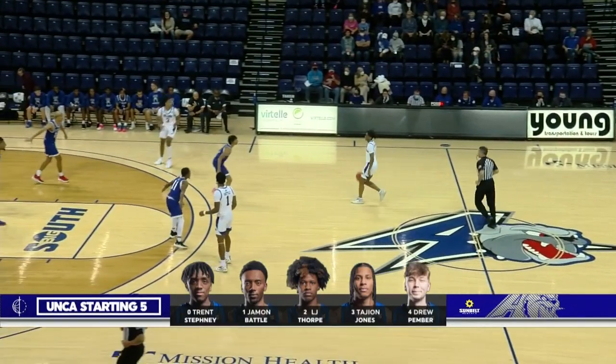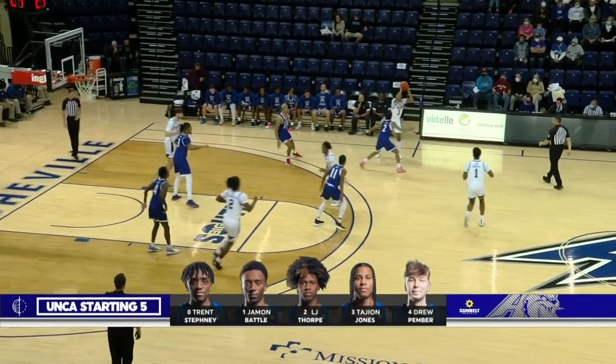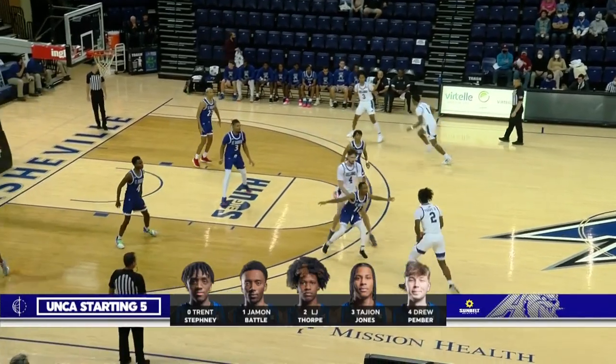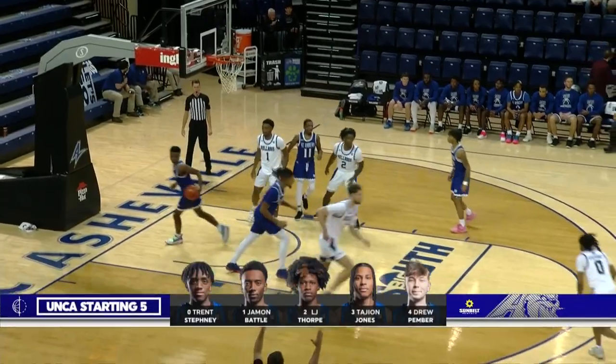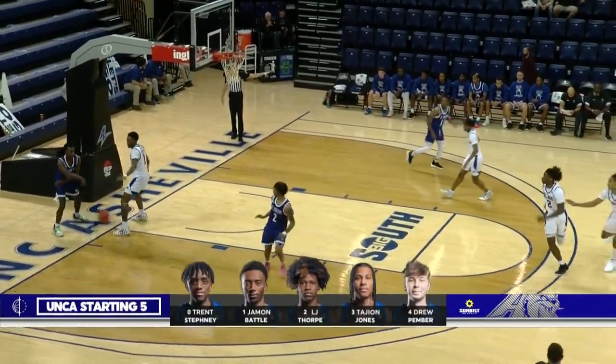Number 23 for the Knights. We're underway. There you see the starting lineup. The Tennessee transfer, Drew Pember, plans to focus heavily. The opening three, splash. What an opening from Asheville. And that's exactly what you want if you're UNC Asheville.